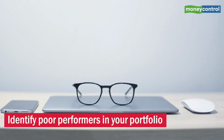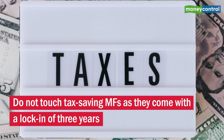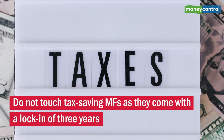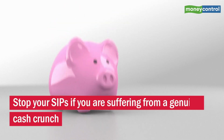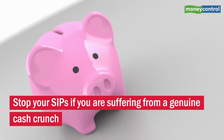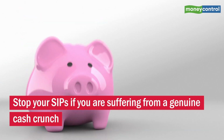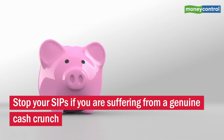Identify poor performers in your portfolio. Do not touch tax savings mutual funds as they come with a lock-in of 3 years. Stop your SIPs if you are suffering from a genuine cash crunch, but resolve that when matters improve and restart your SIP. Else, your financial goals may not be achieved.